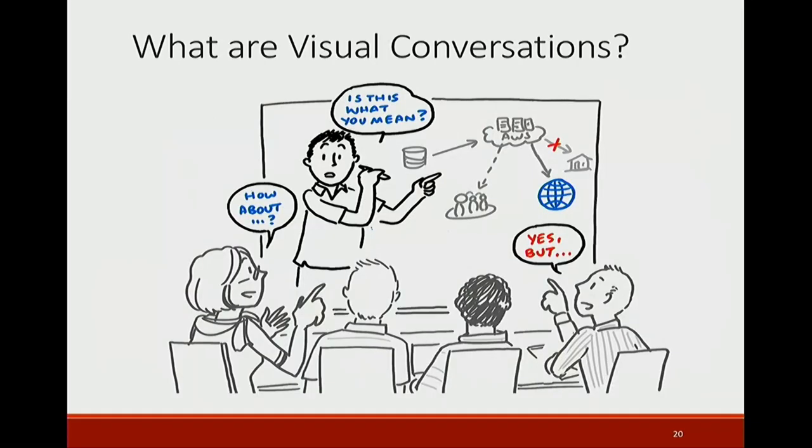Super powerful. Now, this is a term that most people don't use, but I use it just because I think it makes sense. It's visual conversations. It's not quite visual facilitation. It's not quite graphic recording. It's basically drawing to share understanding.